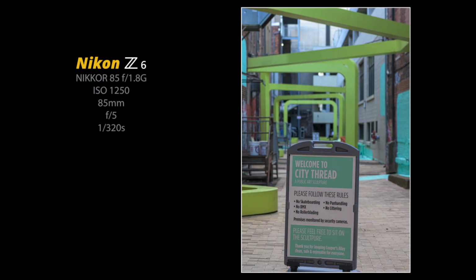Okay, so this alley artwork is called City Thread, and the 85mm lens really compresses it and makes it look cool. And I like this photograph with the rules and regulations of the alley in focus and everything else slightly out. Here's Heather at f1.8 with her pretty eyes perfectly in focus, or at least pretty close, and the graffiti in the background well out of focus.